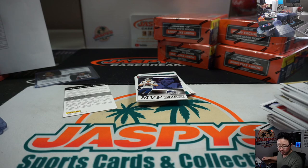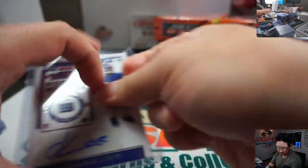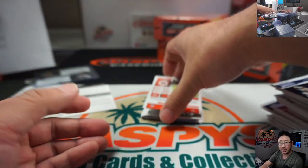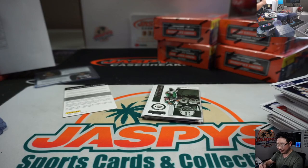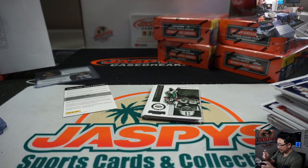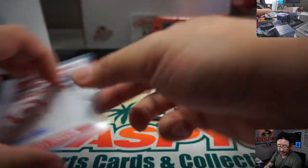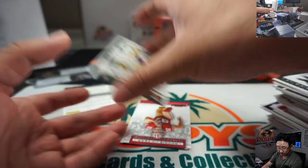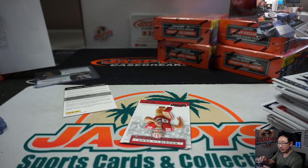Julian Love, New York Football Giants. That goes to Matt Gambino. It's a good time to get some Love, near Valentine's Day. Almost on the East Coast. That's for the Bengals, Last Spot Mojo, Ron Hollins. There's Dexter Williams for the Packers, Kyle Hoover, rookie ticket autograph.